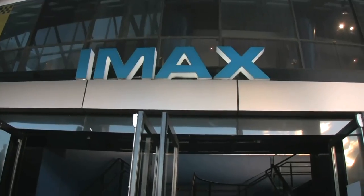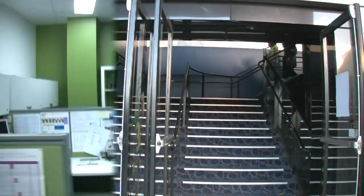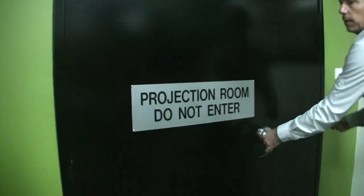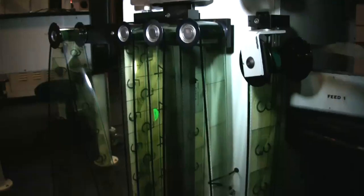But first we'll be taking a sneak peek behind the scenes but in front of the screens at the world's biggest IMAX with an exclusive invite into the projector room, a dark place of mechanical mystery that for many years now has been completely off limits to media and people like me. What you've got in here essentially is a film projection booth, but in a sense a film projection booth from the land of the giants.